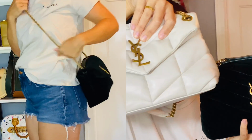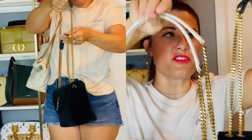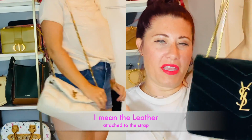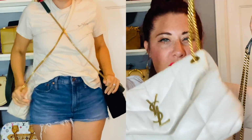For sure. I feel like this one can be worn both ways. Both of these bags can be worn as a shoulder bag and also crossbody. The biggest difference between these is the strap length, I would say. I never had problems with this ever falling off my shoulder, but this one I do appreciate that there is a longer strap, which I've noticed with the puffer Loulou. I don't have problems with this one falling off my shoulder, but I do appreciate this strap, just the shape of it feels very comfortable. This handbag is a little bit heavier.